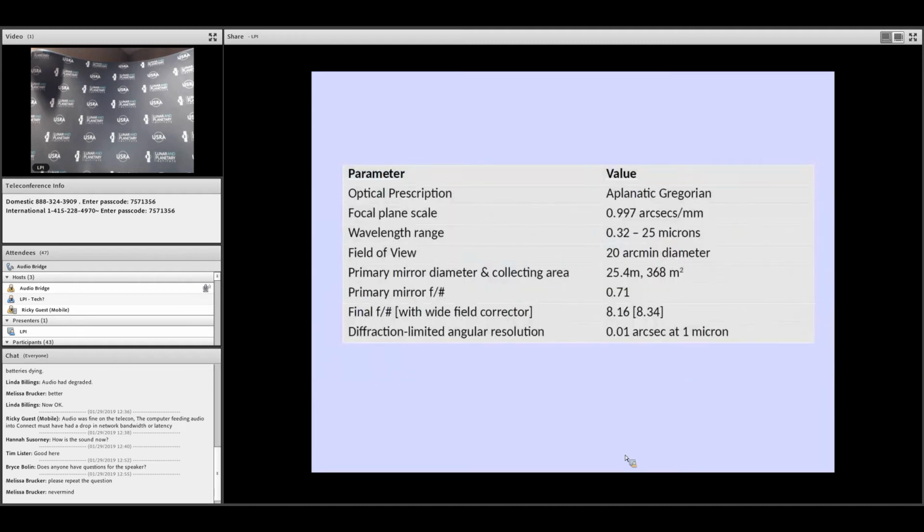Next slide. So these are the parameters for the telescope. The important thing is it's an aplanatic Gregorian, which means that it comes back to a focus and then goes, the secondaries are above that. And that gives you a very, very wide field of view. So the field of view of this telescope is 20 arc minutes in diameter, which is much larger than any of the other extremely large telescopes.